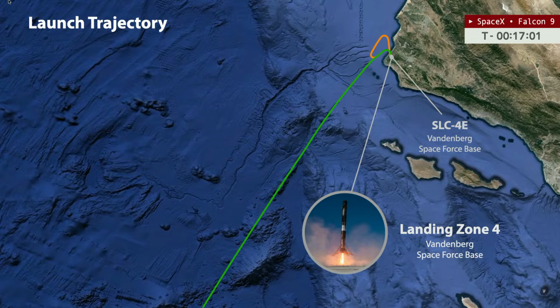Assuming all goes well with the liftoff and landings, this will be the 19th booster landing back at LZ4 and the 314th Falcon booster landing to date. This is also said to be SpaceX's 341st Falcon 9 launch in total, and the 79th Falcon flight from Slick 4 East.